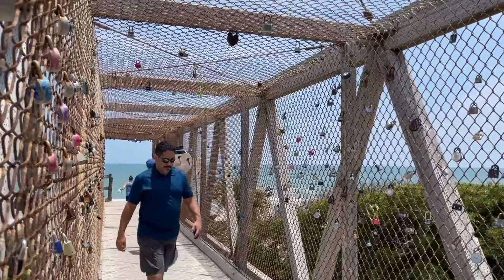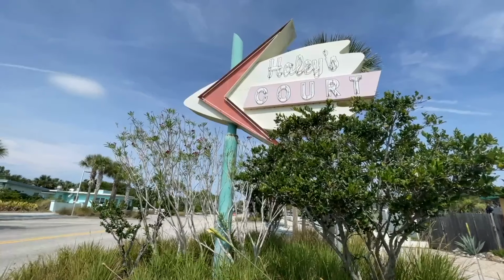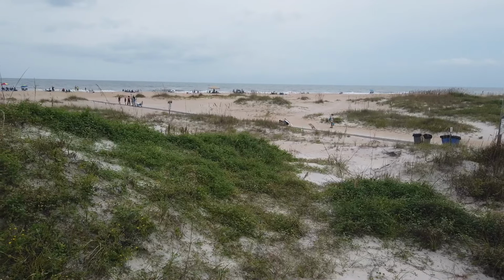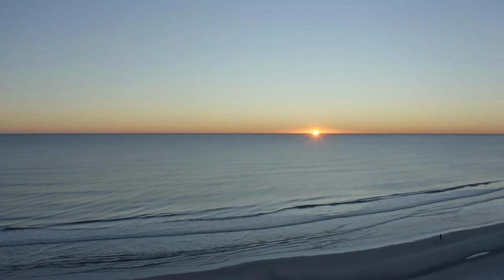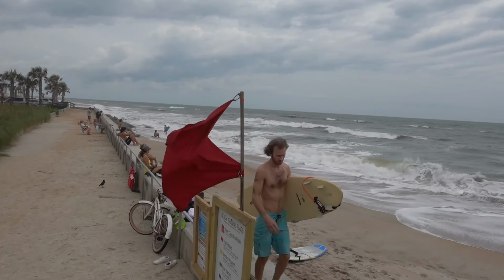While most of the attention in St. Augustine is rightfully focused on the history in Old Town, be sure to leave some time to explore the area's beaches. Volano Beach is the closest sand to the historic district and offers low-key fun with a retro vibe. Long stretches of sandy dunes give character to the beaches at Anastasia Island State Park. While St. Augustine Beach is one of the best spots to experience an authentic Florida sunrise in the morning and learn how to surf in the early afternoon.